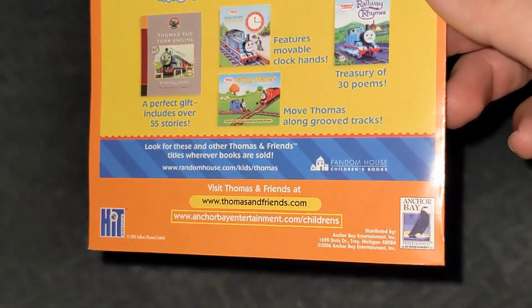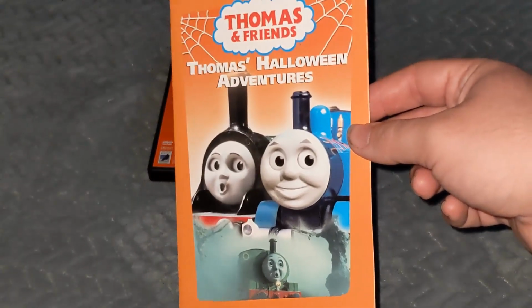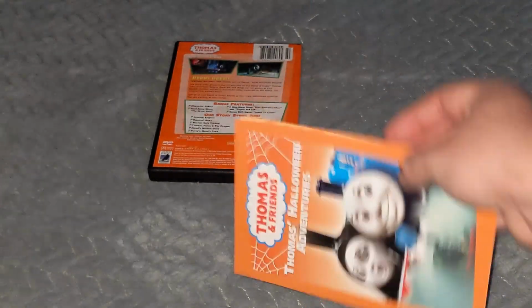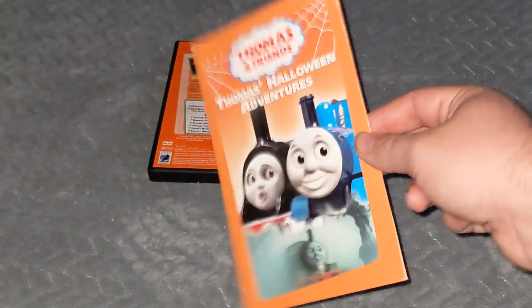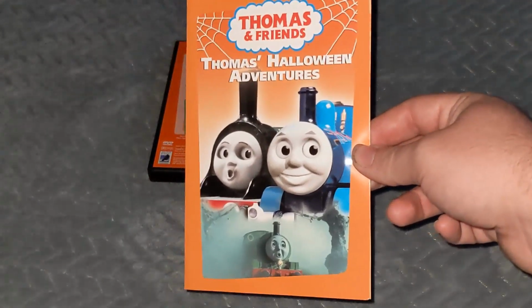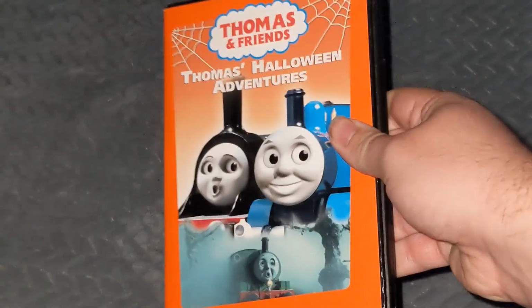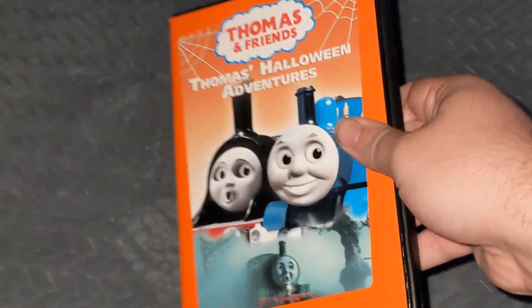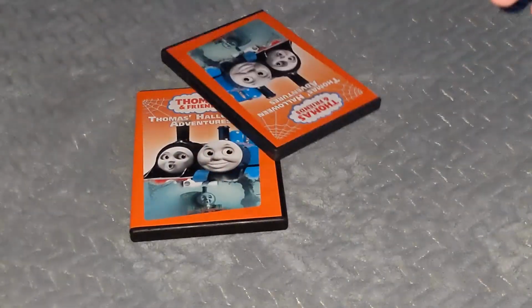Random House children's books, and then another link to the Thomas and Friends website. These pamphlets are simplistic. They're basically repeats of information that is included on the actual case, but they're a nice little thing that get thrown in, and they make these releases more of a collector's item on the aftermarket. And I would just like to say, before we move on, thicker plastic. This actually feels like a legitimate release in my hands, as opposed to this flimsy piece of junk.